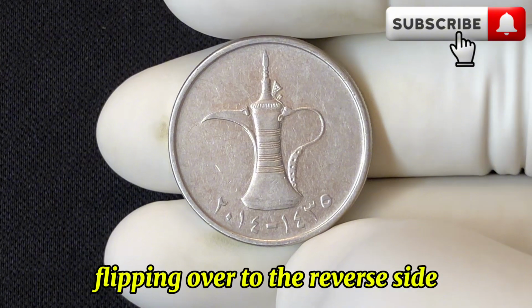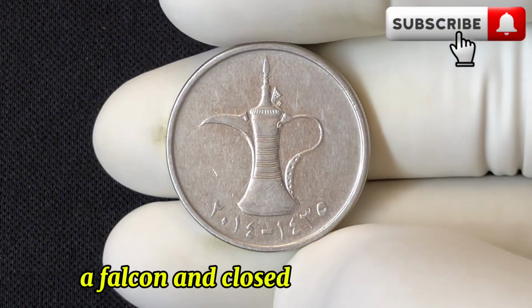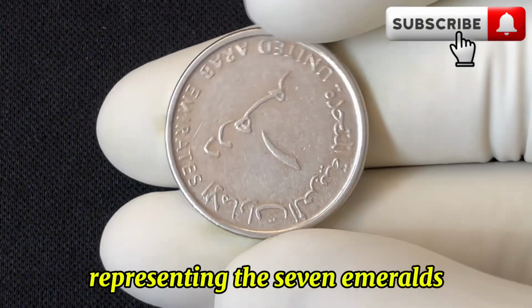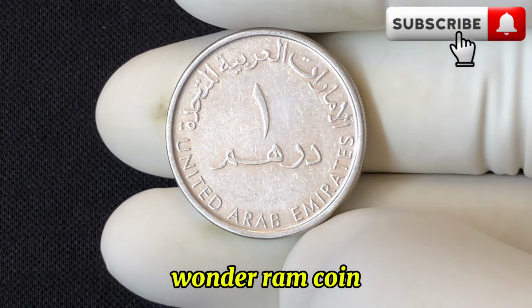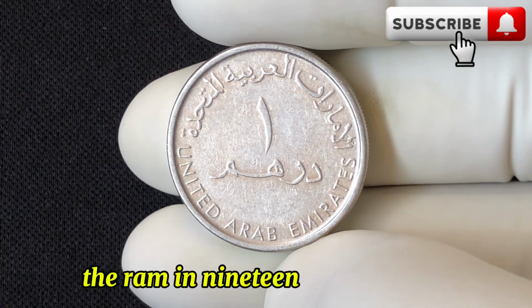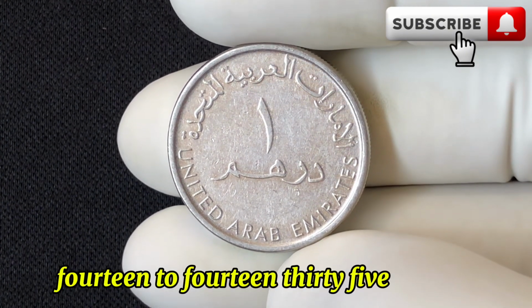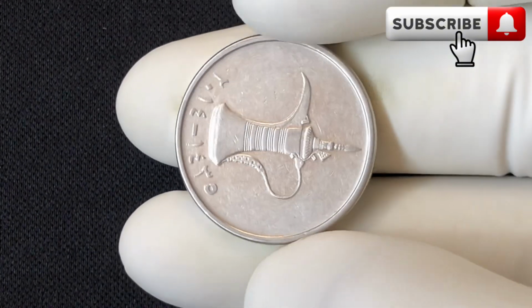Flipping over to the reverse side, you'll notice the emblem of the United Arab Emirates, a falcon enclosed within a circle, surrounded by the 7 stars representing the 7 emirates that make up the country. The UAE 1 Dirham coin has been a staple in the country's currency since the introduction of the UAE Dirham in 1973. The 2014 or 1435 version is particularly interesting because of its mintage numbers.